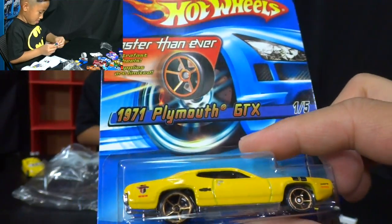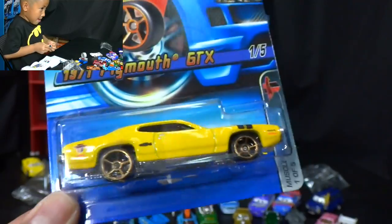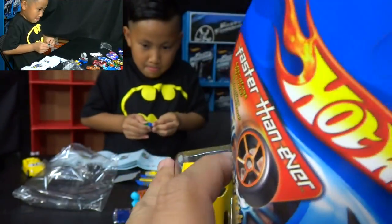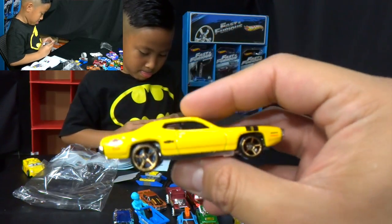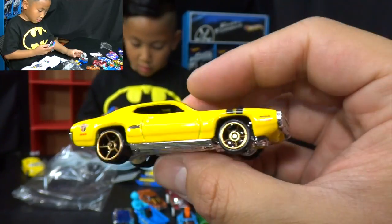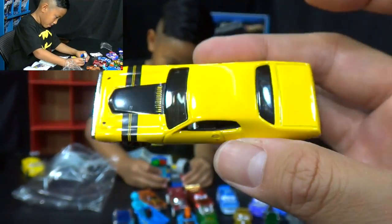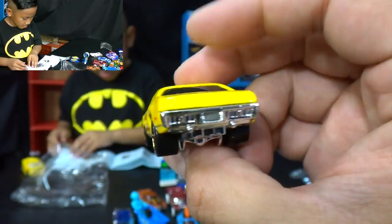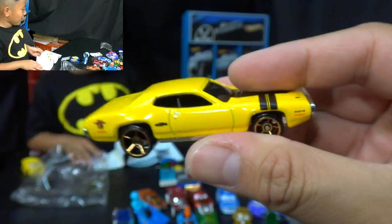Here is the 1971 Plymouth GTX, which Jonah wants me to turn black and turn into Dom's car in Fast and the Furious. I'm not sure if this is the right year. It might be. Looks like it. Maybe I will. Haven't customized a Hot Wheel in a long time. And we need to add to that set of Fast and the Furious cars. So maybe I will customize this.